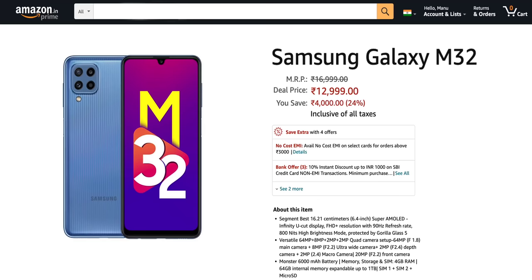Rest, if you need a Samsung device for call recording and all of that, Samsung M32 is the best option from Samsung at this price range.